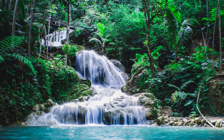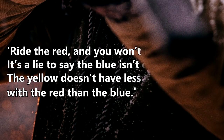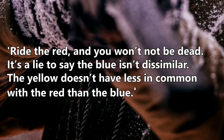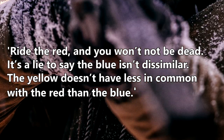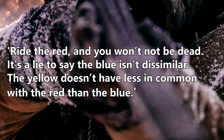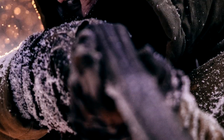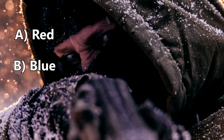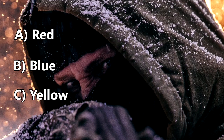All he tells you is this: ride the red and you won't not be dead. It's a lie to say the blue isn't dissimilar. The yellow doesn't have less in common with the red than the blue. Which is the right answer to this survival riddle? A. Red. B. Blue. C. Yellow.